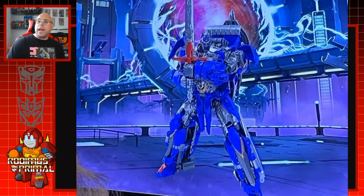And also now we have the Knight Optimus Prime from Age of Extinction with a very large sword. I've never been a big fan of this design for the robot, but a lot of people are going to be very excited about this one in particular. If it looks good in its final render, of course. These are just still shots taken from the space bridge or what have you, so we don't get an actual look at what the figures look like.